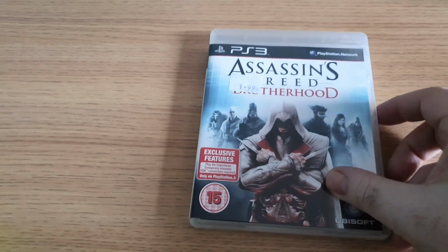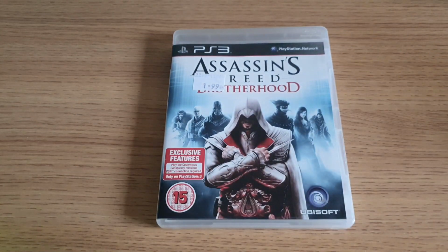£1. A good deal. These few came in the last couple of days, actually, from a charity shop. And funnily enough, there's a funny story attached to the first one. Well, it's not so funny for me. Assassin's Creed Brotherhood. I stood in this charity shop. It was the British Heart Foundation. They had a lot of games that were in very good condition. And I stood there and thought to myself, or I said to my wife, actually, I can't remember what Assassin's Creed games I've got. I knew I had 1, 2, 3.